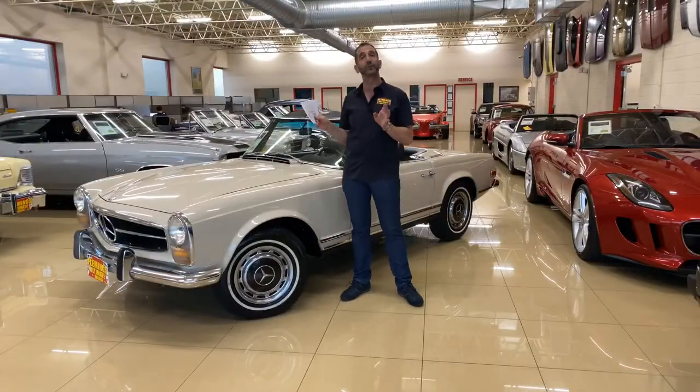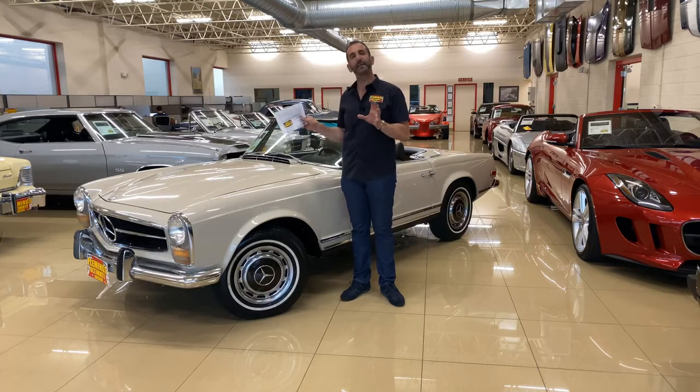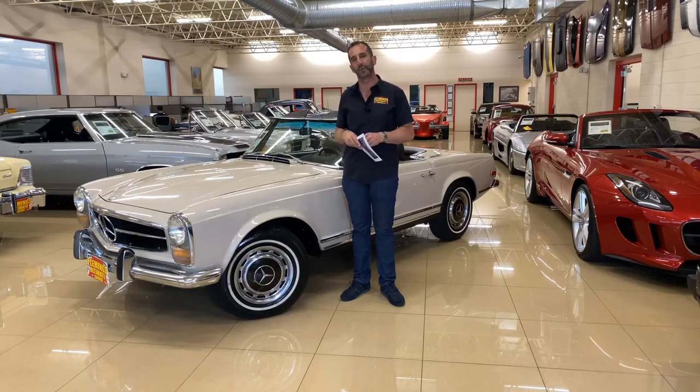One of the reasons why they're future collectibles is they have a lot of modern components in them that make the drivability of them so much better than an old 60s vintage car, and I think that that's what you'll find really, really nice there.